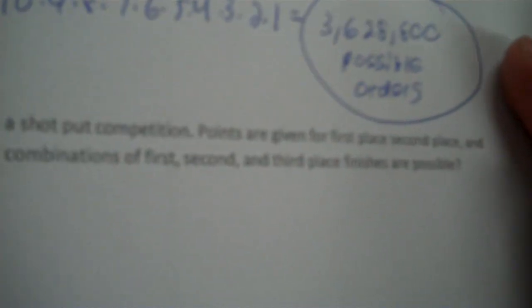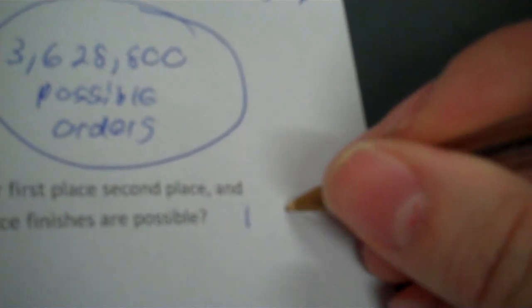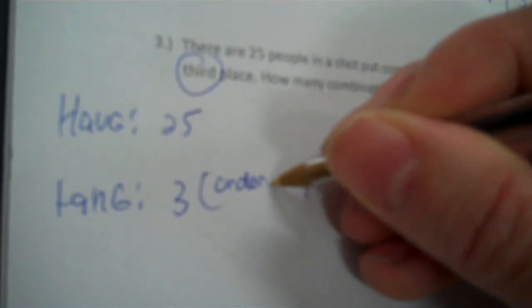Okay, number 3, there are 25 people in a shot put competition. Points are given for first place, second place, and third place. How many combinations of first, second, and third place finishes are possible? Again, because it's just one group that you're picking from, 25 people in that one group, and we are taking 3. Now look for those words. Oh, there they are, first, second, third. That means you are ordering them.